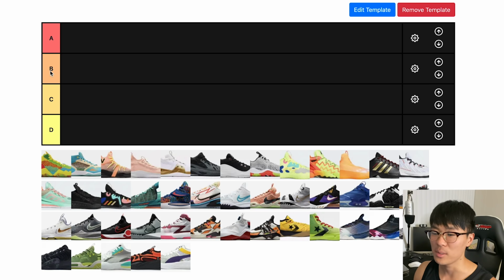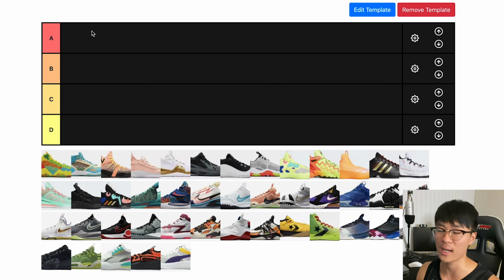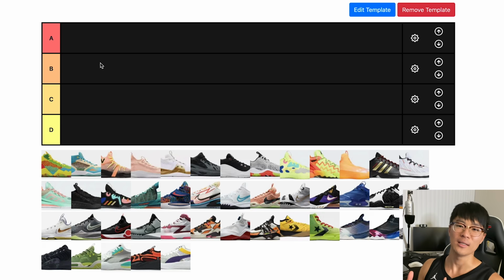So I have A, B, C, D, obviously. So A is like my favorite. Obviously this is just my opinion. This is my list of tiers for basketball shoes that you can get right now. So A is my favorite. I absolutely love the shoe, and I will have it in my bag, or I do have it in my bag right now. B is the shoe is pretty damn nice, but there's just one or two things that I don't like about it. C is it's okay, I can deal with it, but I definitely will not choose this shoe over obviously A and B. And then D is don't get this shoe. I didn't like it at all.